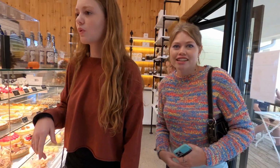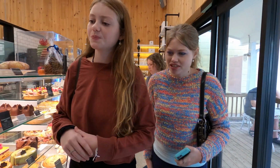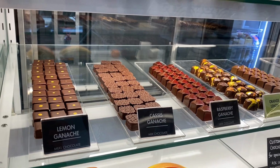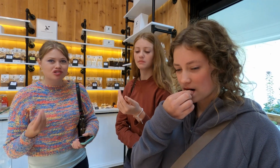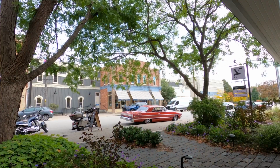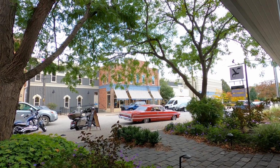Next up was to go get some lunch, and we came across this really cute French bakery, and it had chocolate, so we had to try some. And man, oh man, was it ever good. We decided on getting some delicious broccoli cheese quiches here, sitting outside. Look at that car.